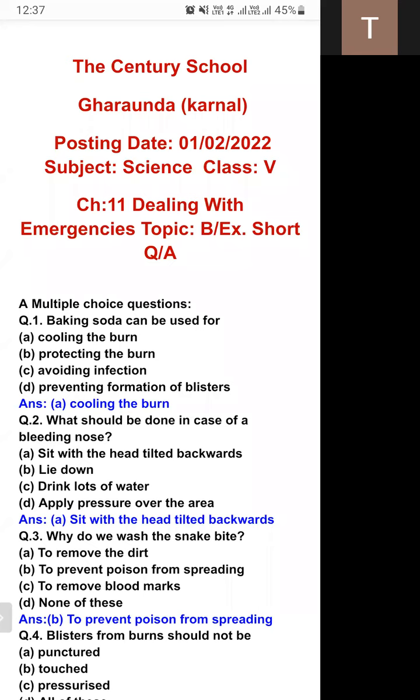Question number 2: what should be done in case of bleeding nose? Yes, students, bleeding nose is very common during hot and dry days. During the summer season, April, May, June, July, it is very common. So what should be done in case of bleeding nose? Sit with the head tilted backward, lie down, drink lots of water, apply pressure over the area. So we should sit with the head tilted backward.